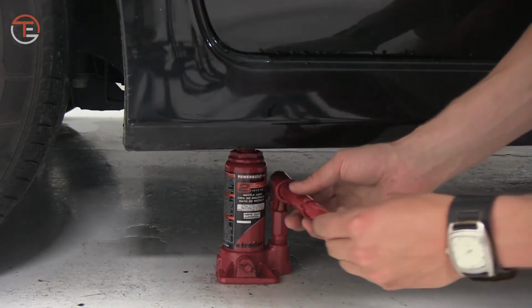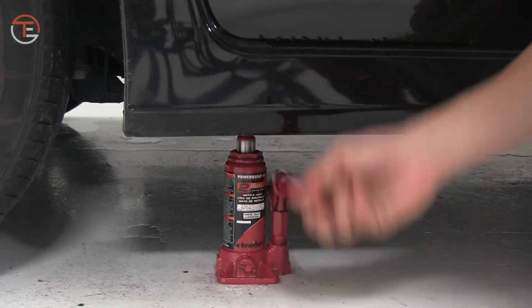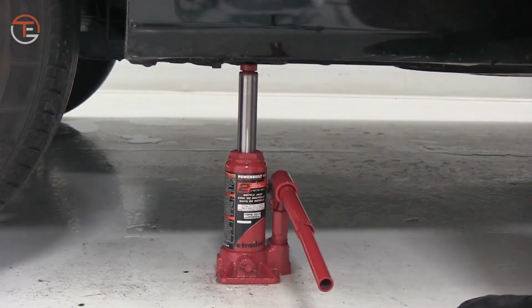There are some rugged bottle jacks in the market designed for every and any type of situation. So whether you are driving an SUV, a sedan, or an off-road vehicle, you will not have trouble lifting them to change worn tires or maintain your car engine.